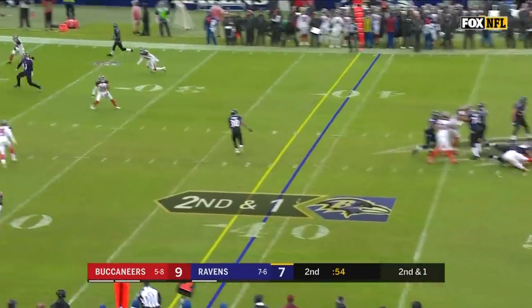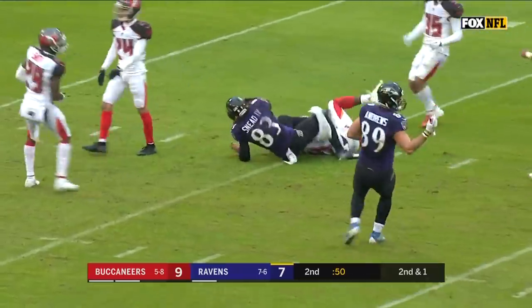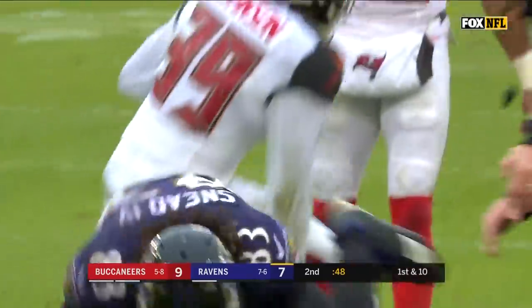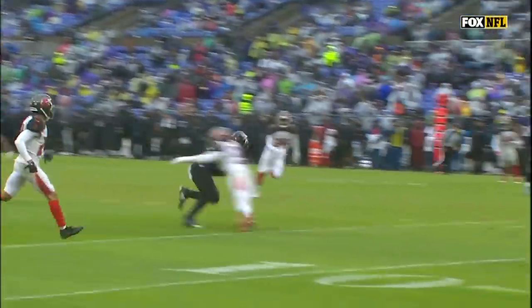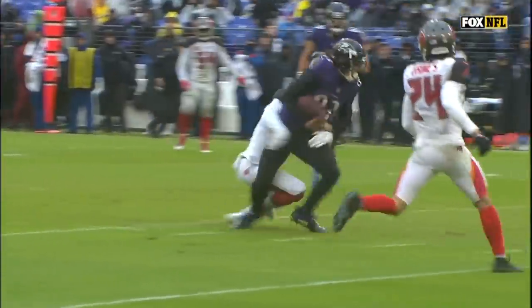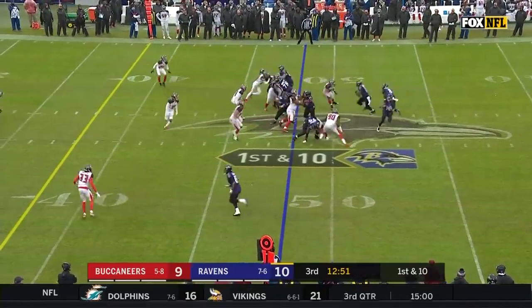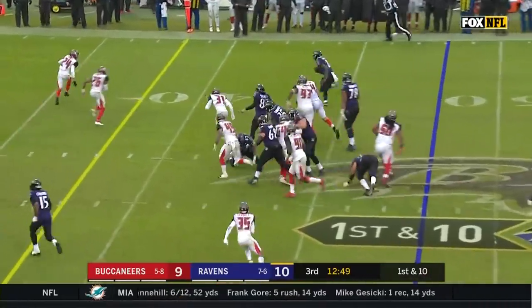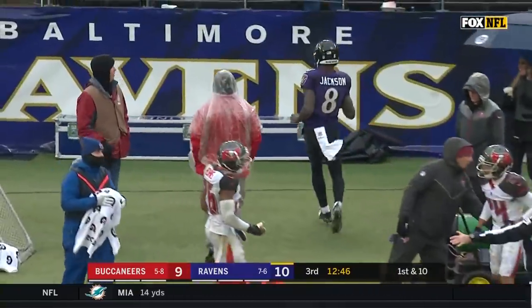Second down and one, and the pass is open to make the catch again is Willie Snead, and the Ravens are in big business now. Field away, protecting his receiver from the safety, makes him cutting in, and really nice job. On the 48th of Tampa Bay, and there's Jackson taking it himself.